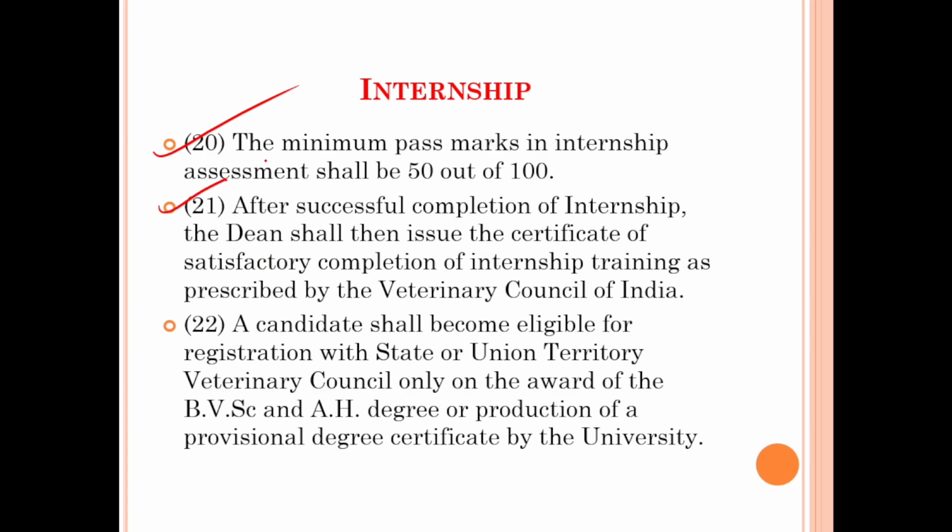After the successful completion of the internship, the dean shall then issue the certificate of the satisfactory completion of the internship training as prescribed by the Veterinary Council of India. After that, a candidate shall become eligible for registration with the state or the Union Territory Veterinary Council only on the award of the BVSc and AH degree or the production of the provisional degree certificate by the university. Simply, the minimum passing marks for the internship assessment is 50 out of 100.